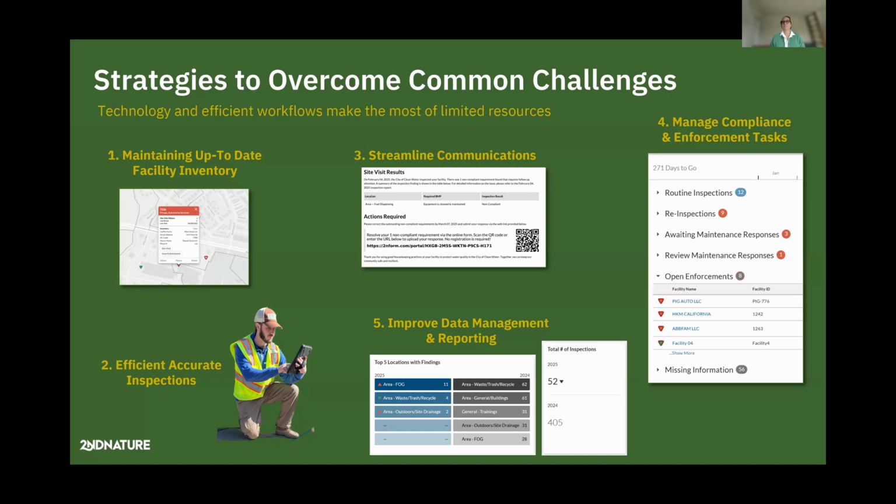The fourth is just managing that compliance calendar, right? I mean, this is one program of 7, 8 different programs under your purview if you're the head NPDES permit coordinator. So keeping track of all of those to-do tasks and that resource planning, and we'll show some of those benefits and ways that you can have a logic-based system set up so that you never lose track of what your priorities are.